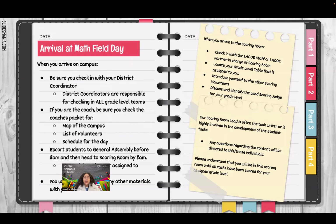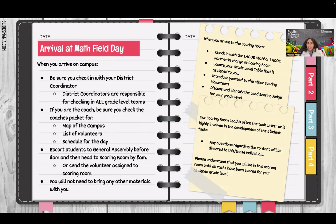All right, with that, we'll transition into part 2 of our training: arrival at Math Field Day and what that looks like. When you arrive on campus, which is St. Gabriel High School, you want to make sure that you check in with your district coordinator or your coach, whoever is in charge of the district that you're here with. They will be the ones to check in all of the grade level teams. We just want one person checking in the grade level teams per district, if that makes sense.